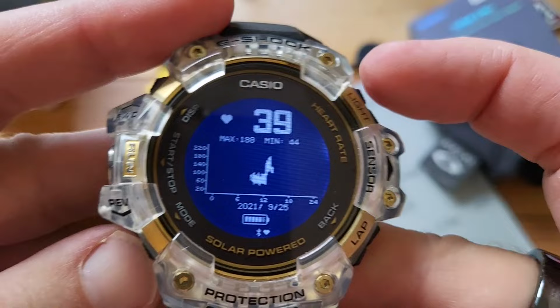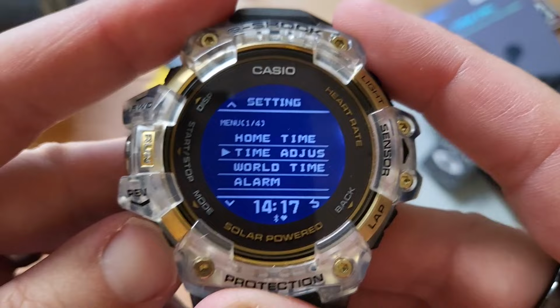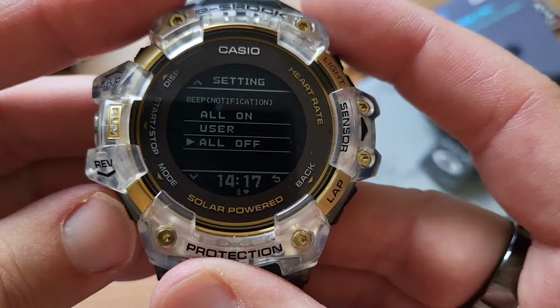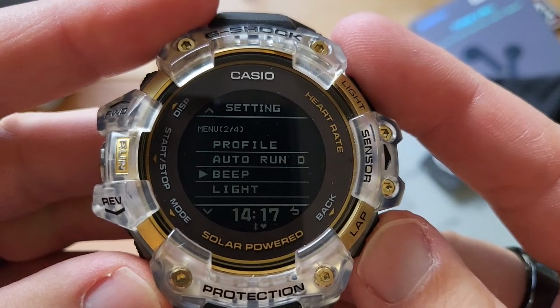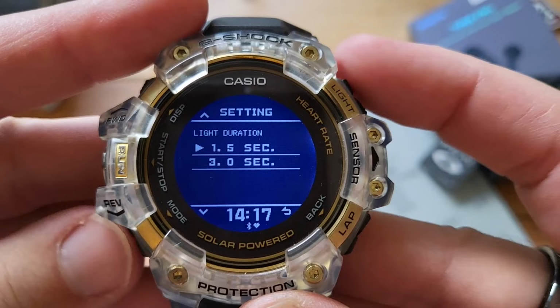You can of course turn that off. You just do a long press on the display. And now you can adjust home time, alarm time. See, even there it turns off. So now I can turn the beep off, operation, notification, all on, all off. There we go, setting completed. And a lot of these settings you can adjust within the app as well. So now I can do auto light, I can do duration. Yeah, I have it set to the max of 3. Bummer. Thought maybe that would change.